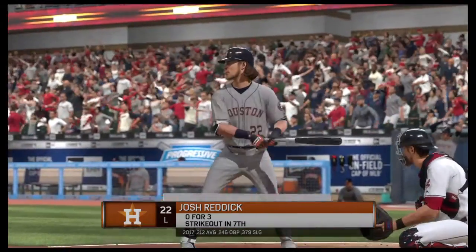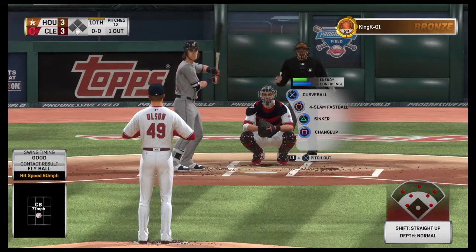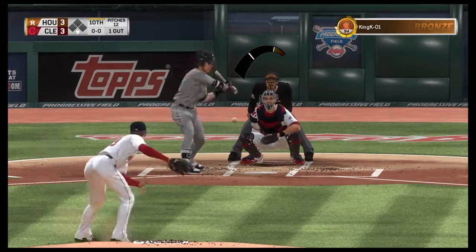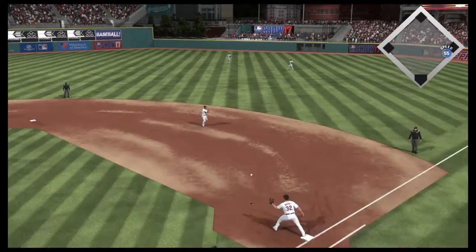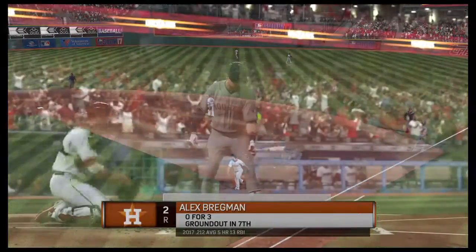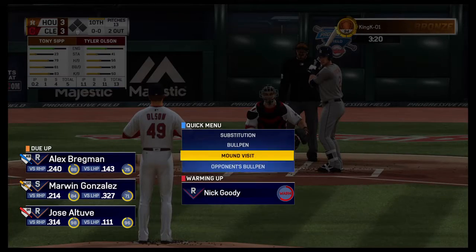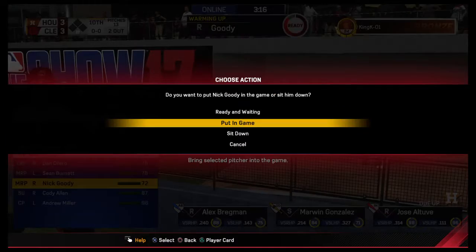Stepping in is Josh Reddick. 0 for 3 with a couple of strikeouts for him to this point in the ballgame. Sent on the ground out to second. Kipnis has it on to first, and it's a very quick start to the 10th. Already 2 away here. And that'll bring up the former first-rounder Alex Bregman. He could really use a knock here. 0 for 3 in the game so far.